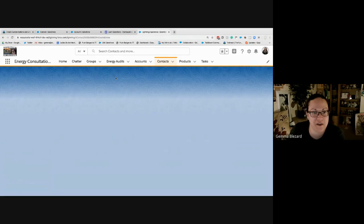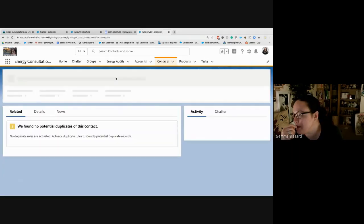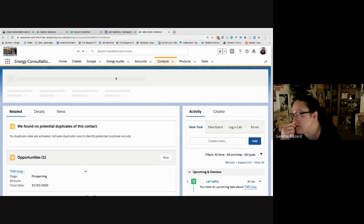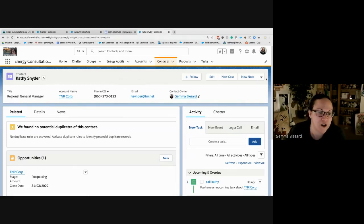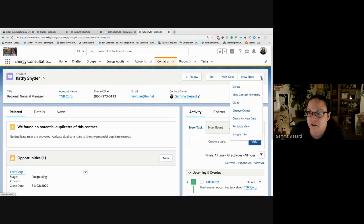Now you can make this more specific. You could pass through the contact name plus a company name if you want to narrow down that search. And just to remember, your button is going to be shown under the drop down in the top right hand corner of your contact record.